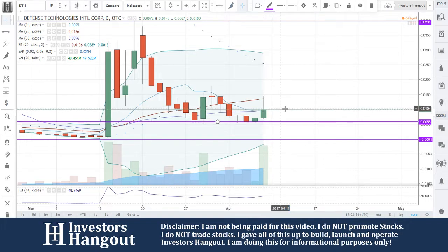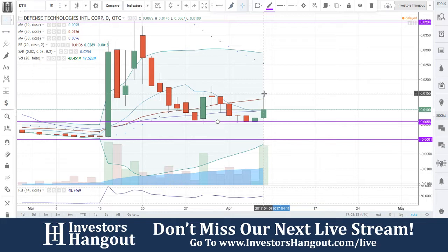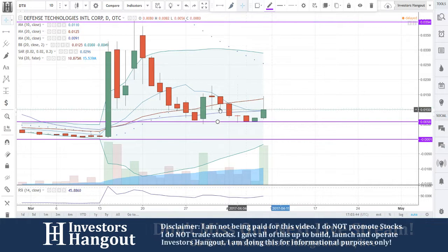01 right now with the 30-day simple moving average at 0096 and the 10-day simple moving average at 0095. You guys did get up and tap that 20-day simple moving average with the high today of 0145. And the 20-day simple moving average is 0136. Either way right now, beautiful setup.